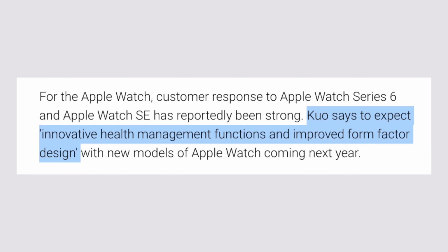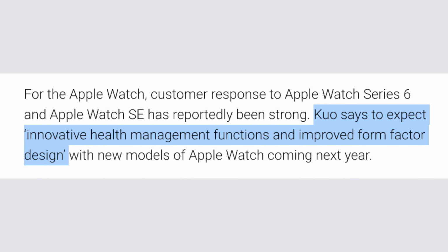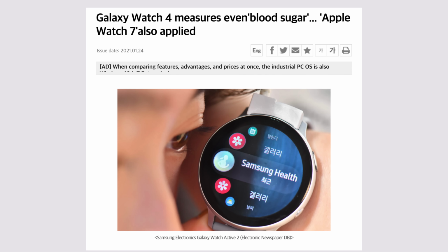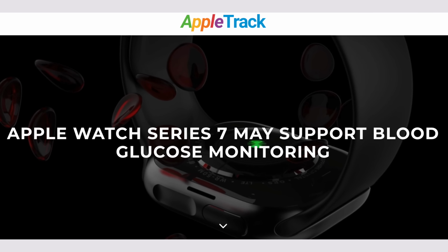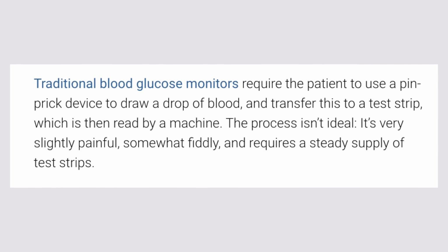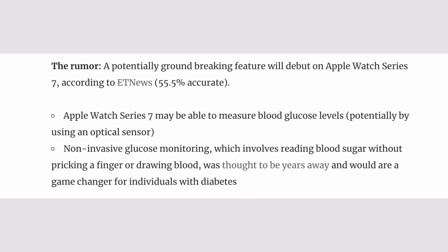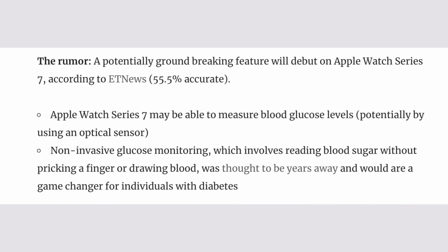Now, other than that, Kuo also mentioned that Apple will be coming out with new innovative health management functions with the new Apple Watch Series 7, and the most rumored one is blood glucose monitoring. This has been rumored for years, but we haven't actually seen it because of how difficult it is to check blood sugar levels without the traditional method of pricking your finger. But recently, ET News reported that this feature will actually be debuting on the Apple Watch Series 7, potentially using an optical sensor to do it. Now, a lot of people are skeptical because no one really has this type of technology right now, so Apple would have to invent some totally new tech to make it happen on the Apple Watch.